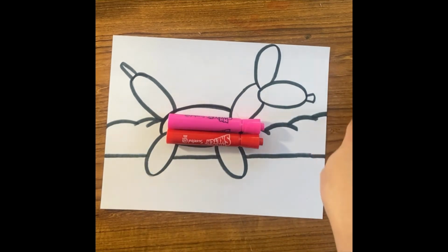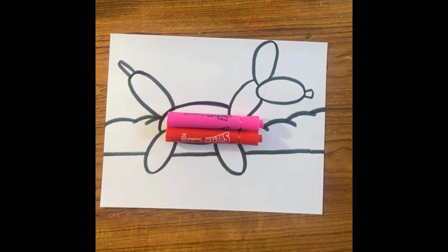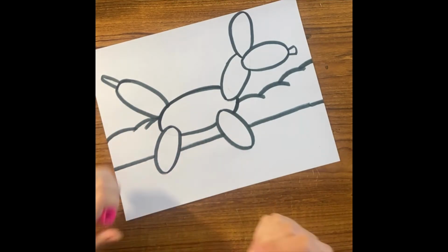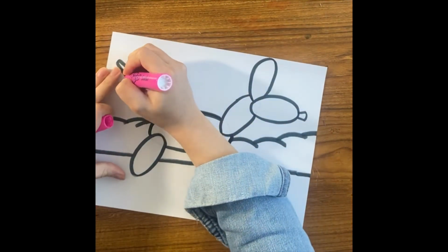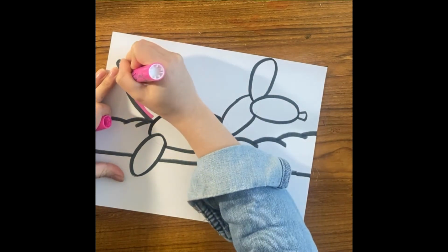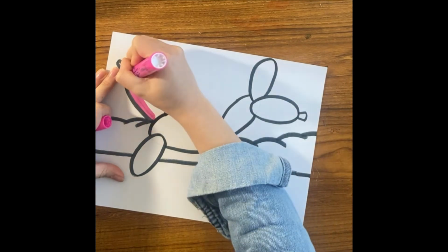My background, my sky, my trees, and everything else, I can color the colors that I feel that I need to color them. But watch as I color the balloon animal first. We're going to go through this part together. Okay? So what I'm going to do is that I am going to color my doggy in. But watch how I color it in.